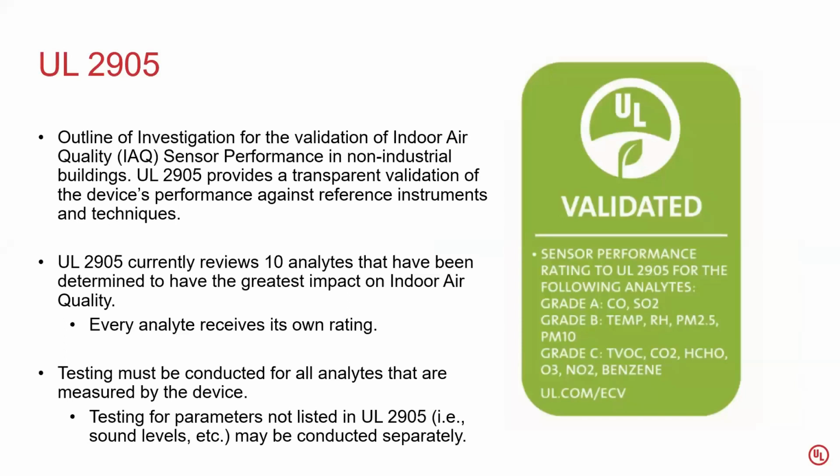So much like the other validation, 2998, we have what's called a UL 2905 validation. That's based on an outline of investigation, which is sort of a brand new standard. It was just developed in the last 2 years, so it has some work to do before it becomes a full-on standard. We have to test quite a bit more, but in the meantime, it has all of the components that a standard would have.